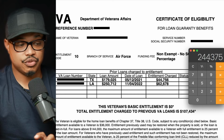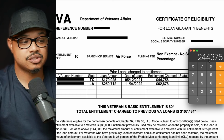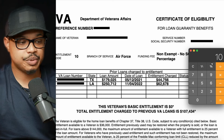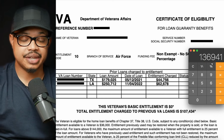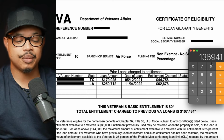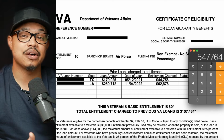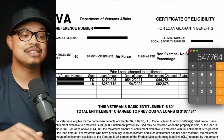So if you divide it by 4, it brings us to $244,375. We now need to subtract this total amount of entitlement charge, which is the sum of these two numbers right here, which would be $107,434. That's $136,941. But now we've only got 25% of what they have left. So now we need to multiply it by 4 to get the final number. The final number shows us that this veteran would have $547,000 available to purchase property number 3 in Seattle, Washington.